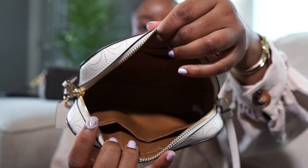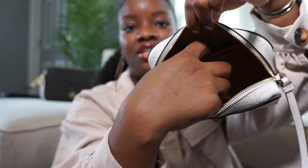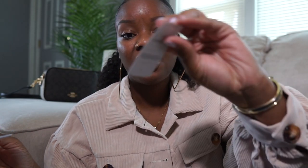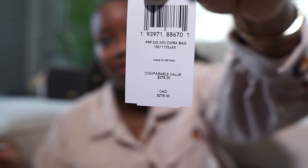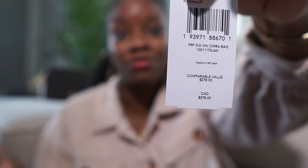Okay, and so this is the interior of the bag. It's like a brown, like camel colored brown. And then it has the two pockets right here if you want to put additional cards or anything. And then it does have another pocket right here, which basically has another one of those little cards, letting you know that it's water repellent. Make sure you take these out because you don't want to go to the store and people think you're stealing. Another tag basically telling you how much it originally allegedly retailed for, but you know it's an outlet, so you're never going to pay $278 for this bag, like ever, because it's from an outlet. It's not from the retail store.